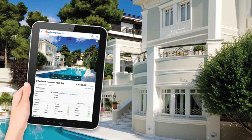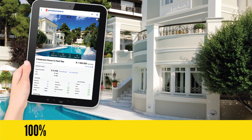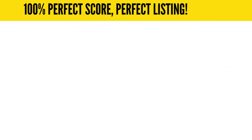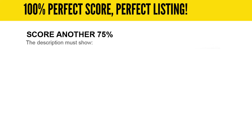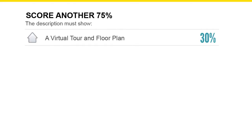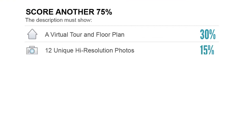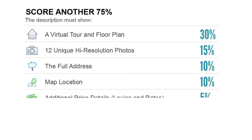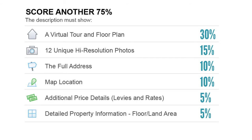Quality listings lead to quality buyers, and that means that you need to improve your score to make sure that you win the top spot. There are 6 additional criteria that will take your listing score up to 100% and get you the best ranking position available. A virtual tour and floor plan. 12 unique high-resolution photographs. The property's full address. The map location. The rates and levies on the property. The floor area and land size. Let's go into these in more detail.